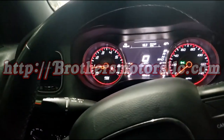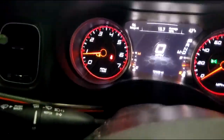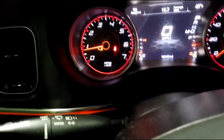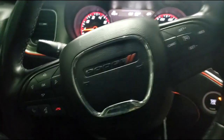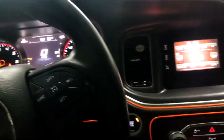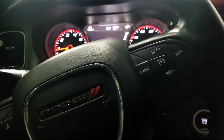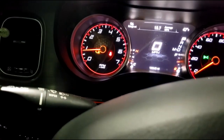Alright guys, welcome back. I am now in the shop. As you can see, that check engine light is on right there. This is, I don't know, a '13 or '14 Charger. Man, you listen to this. Let me see if y'all can hear this.